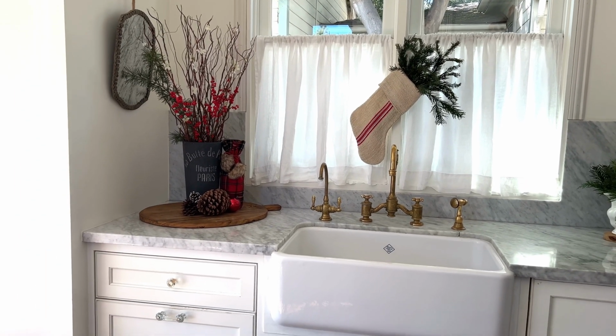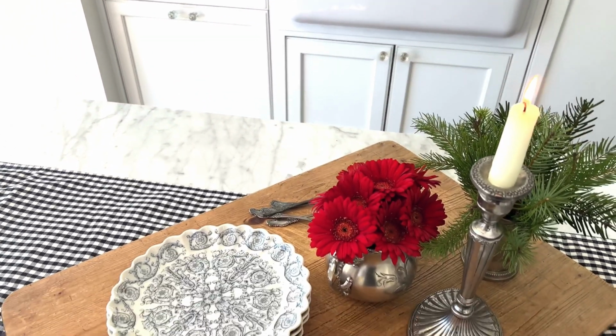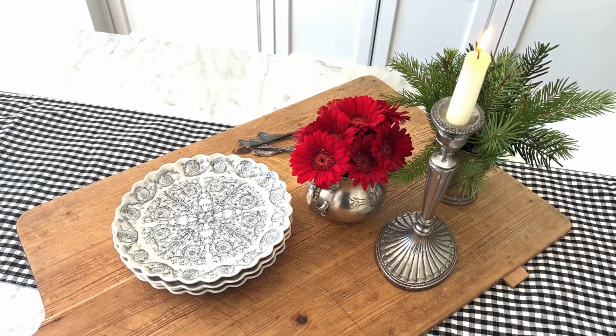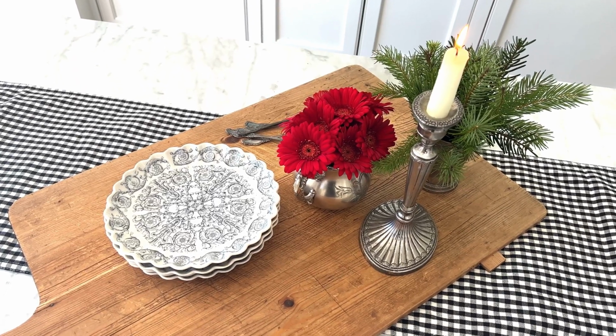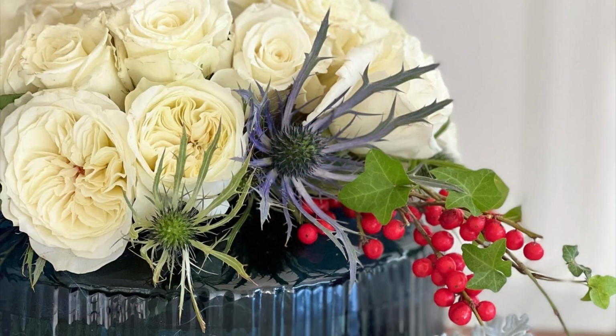So here is what the kitchen looks like when we don't have dough and flour flying and Christmas cookies being made, which has been going on a lot at my house. I always like to have something set up in the center of the table, especially around midday, so people can grab a plate, have some cookies, maybe make a cup of tea or have a glass of wine.